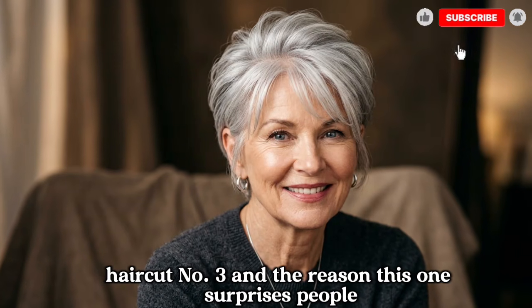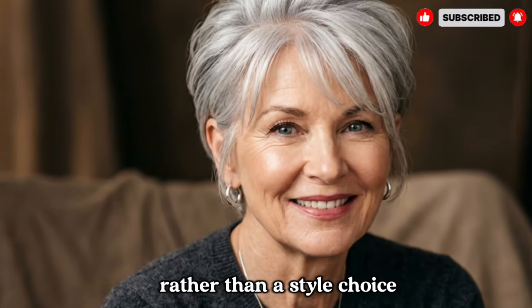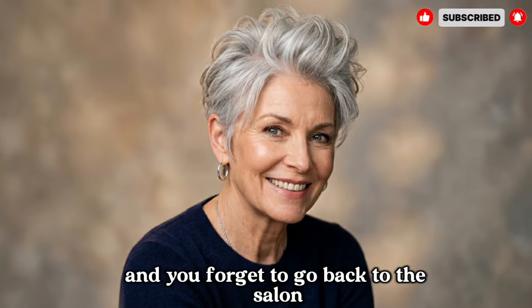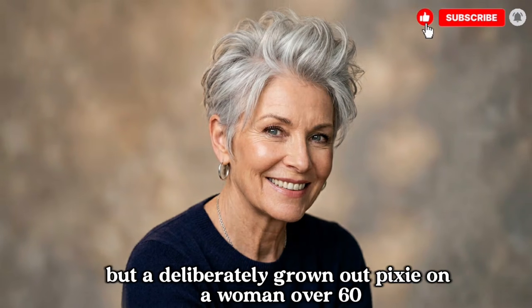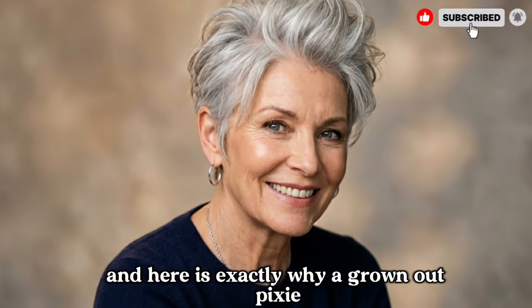And the reason this one surprises people is because the grown-out pixie sounds like an accident rather than a style choice. It sounds like what happens when you have a pixie cut and you forget to go back to the salon. But a deliberately grown-out pixie on a woman over 60 is one of the most genuinely youthful and striking haircuts available, and here is exactly why.